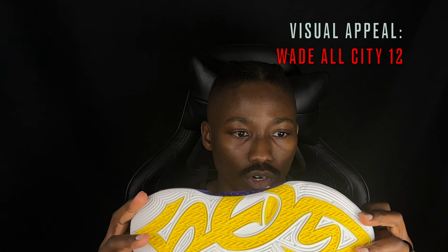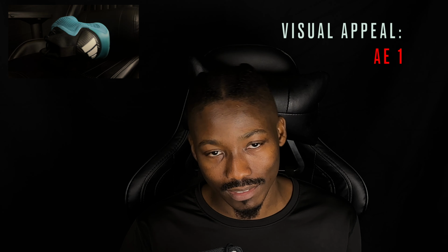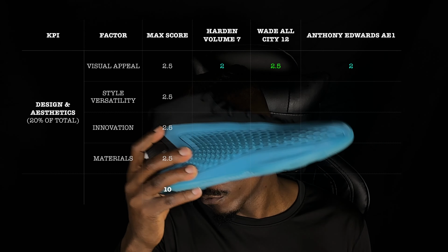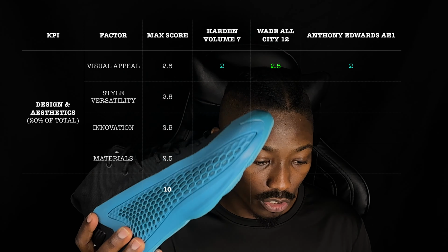But again, I wouldn't give it top marks because my first feeling when I saw them was like, maybe not, man. I don't know how I feel about wearing this on a good day. So these guys I would say 2, similar to the Hardens. I would give them the same score in terms of visual appeal. I wouldn't see this on the court and go, whoa, those are fresh. I might see these, if I hadn't seen them before, and go, oh, those look different. But I wouldn't say, yo, I need those. I wouldn't do that. So I would say 2 points out of 2.5 for the AE1s under visual appeal.